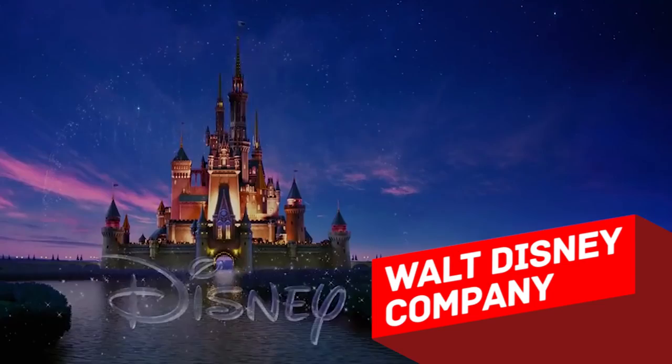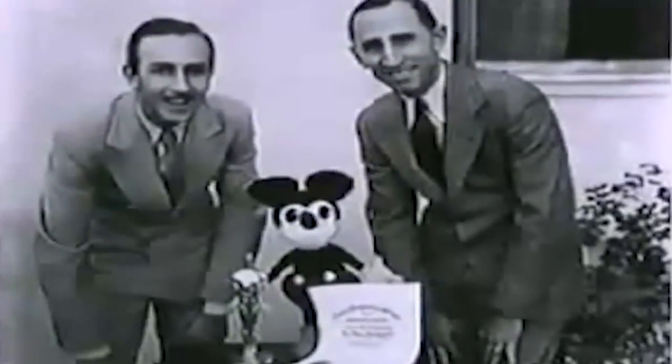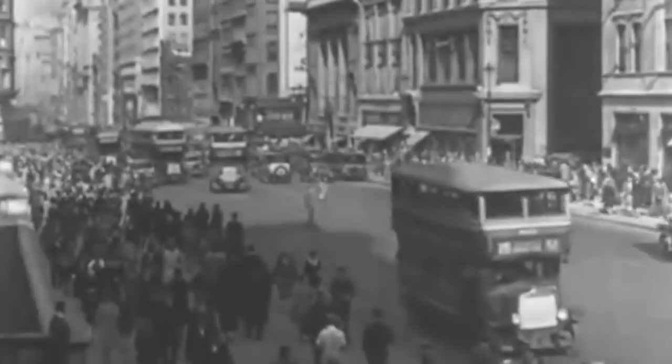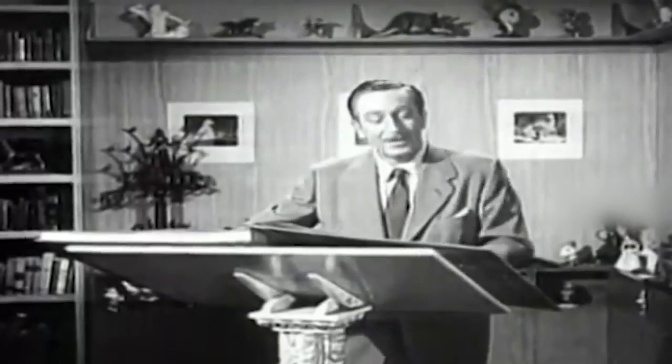The Walt Disney Company. Just like Warner Brothers, Columbia Pictures, and many other companies, the Walt Disney Company was founded by 2 brothers, Walt and Roy Disney. This was back in 1932. It was first a small motion picture studio, but it grew little by little and eventually became one of the biggest Hollywood studios ever. Nowadays, it has 11 theme parks, 2 water parks, and a couple of broadcast networks.